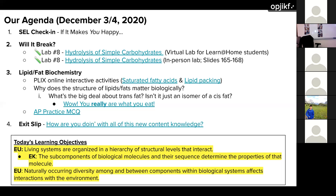So that OH, right? That in and of itself is the O and the H going by.